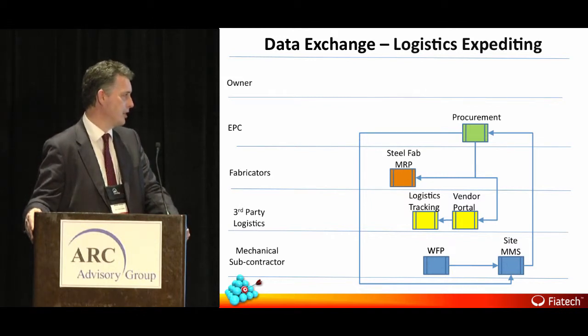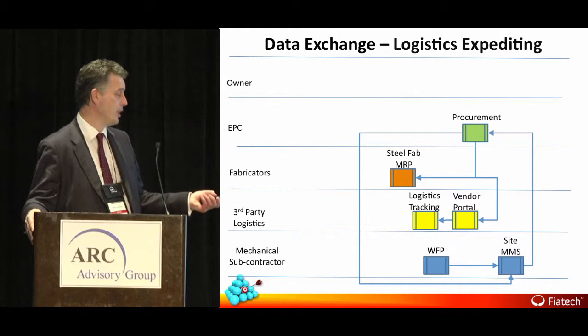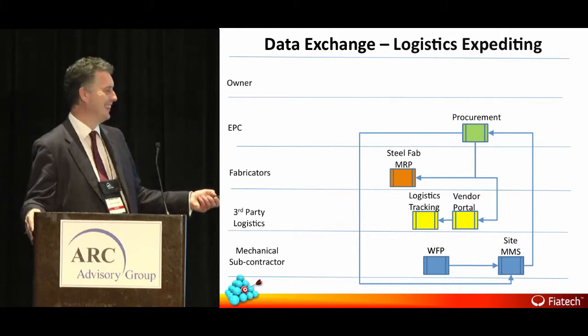The logistic people kind of sit in the middle, so they understand obviously what is going to be ordered, where it's being fabricated, and then they can feed that through their portal and their tracking systems to make sure it can be picked up by the boats, lorries or trains. Trucks, sorry. Lorry's an English word.